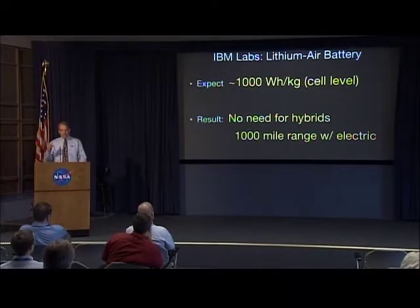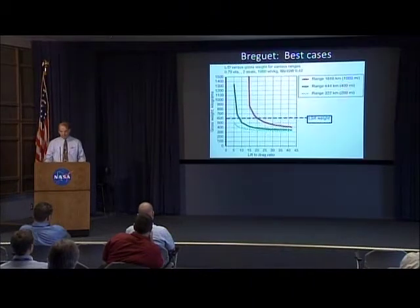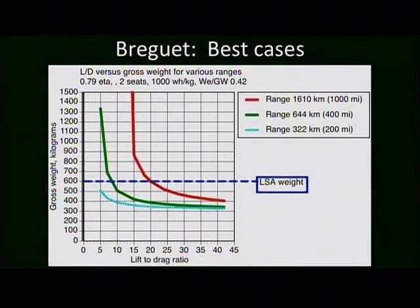So if you have a 1,000 watt hour per kilogram battery, I can see almost no reason for you to worry about using hybrid propulsion. The batteries are so good, why would you bother carrying along a stinky piston engine? Here is the Breguet formula applied for range. What this is telling us is that if we put everything together, the super low empty weight fraction, the super good batteries, this is the kind of outcome that we're going to get.